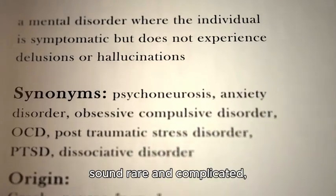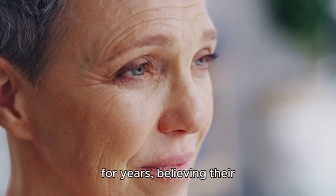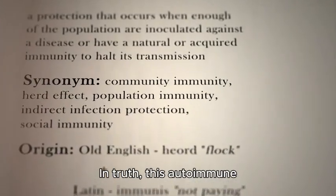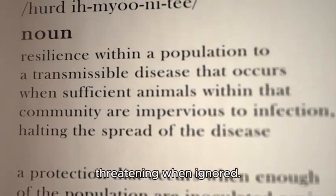Sjögren's syndrome might sound rare and complicated, but it's something every person, especially women, should be aware of. Many people go undiagnosed for years, believing their symptoms are just dryness, aging, or stress. In truth, this autoimmune condition can be life-altering or even life-threatening when ignored.